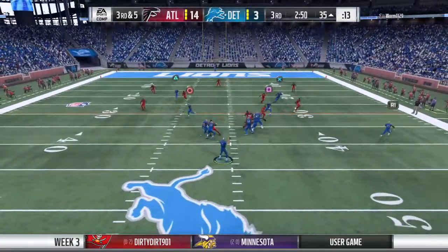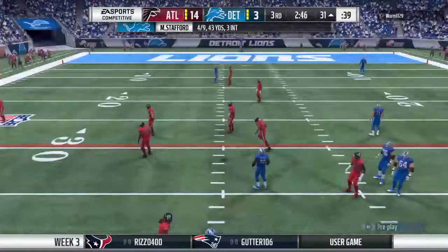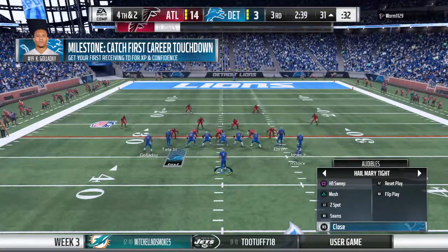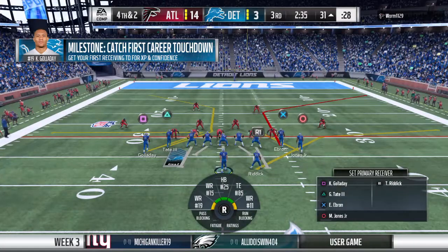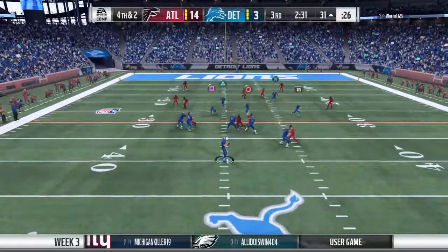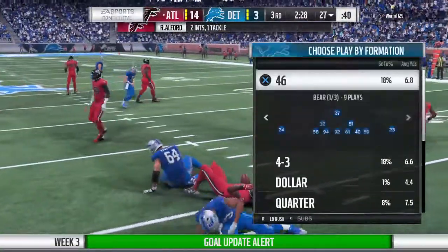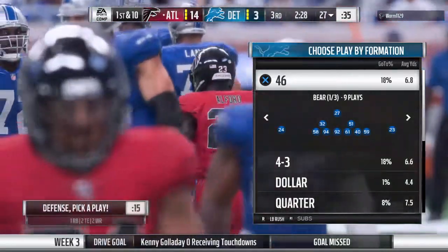Out of the gun, Stafford. Jones has it. And this time not quite to the 30. It'll be down at the 31-yard line. They stop him for only 3 that time, and that'll bring up 4th down. They snap it to Stafford. And his pass is intercepted for the 4th time today. Picked off by Robert Alford. And they're going to set up shop at the 27-yard line.